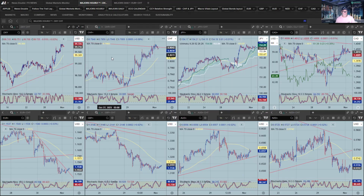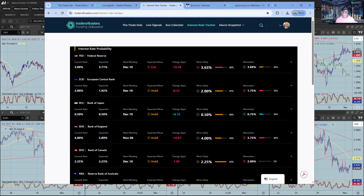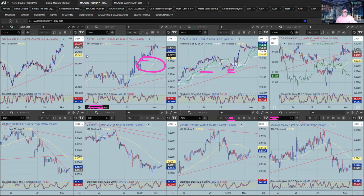Now, so you see what's going on. The dollar is going up. Now, if I just come back to the interest rate tracker page, it's quite interesting, right? Let me just shrink that up a bit. The market still has a 66% chance of a Fed cut factored in. Then you look at the Bank of Japan. The yen is super weak, but they're on hold at 66%. There's still a good chance, 34% at the moment, for them to raise rates. So there's a little bit of imbalance. And when I say imbalance, the dollar's going up, and you think, well, if the Fed are cutting rates, sure, it's been factored in, so they might be unwinding a bit of that.